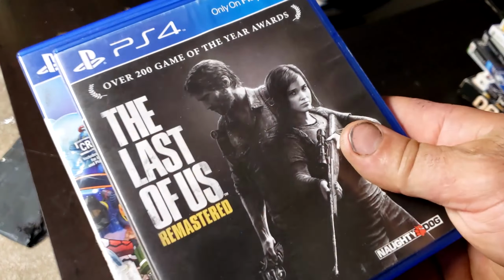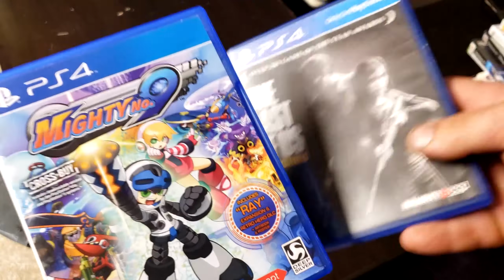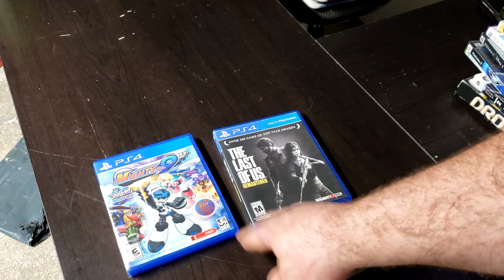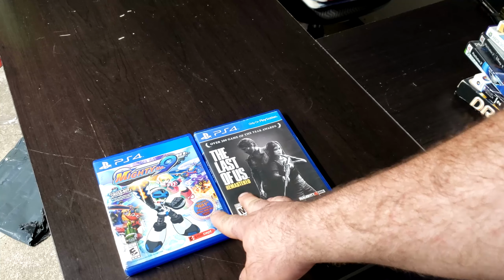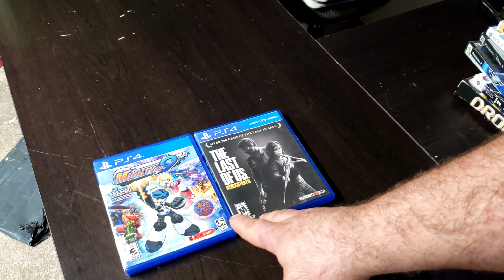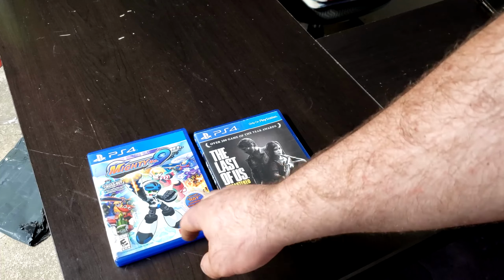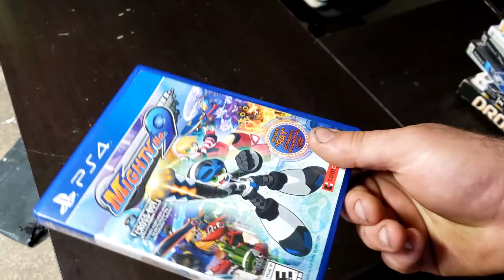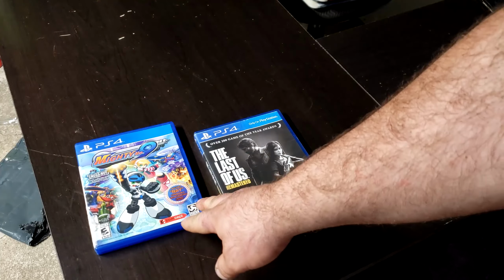Last of Us Remastered and Mighty No. 9. So yeah, again, this is the same thing with the Pac-Man thing. I don't have a PS4 yet, but these were games that I've wanted to play for a long time, especially when this Kickstarter came out. I bought this because I didn't know they made a physical release of it. I thought it was digital only, because it kind of flopped.